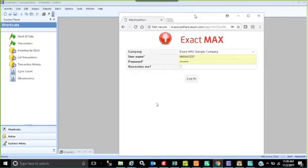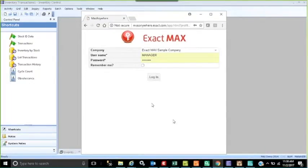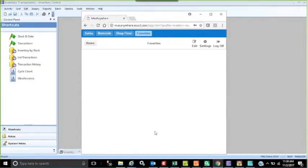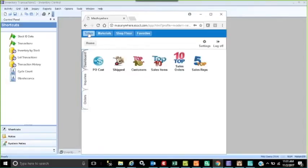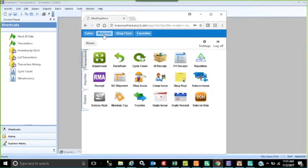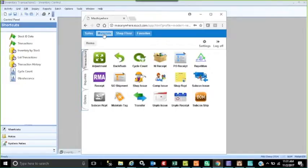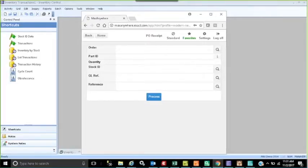Max Anywhere can be run from any mobile device, and it automatically sizes to the size of your screen. So if, for example, you have a tablet with a Bluetooth scanner, it might look like this. Max Anywhere includes information that can be used to manage sales, materials transactions, or any shop floor transactions or lookups needed. If we focus in on the materials area, since we're looking at inventory transactions, you have the ability to perform any inventory transaction that you can with the desktop version, all from your mobile device. The screens will automatically size with easy-to-use screens so that you can perform that transaction and have real-time data access.